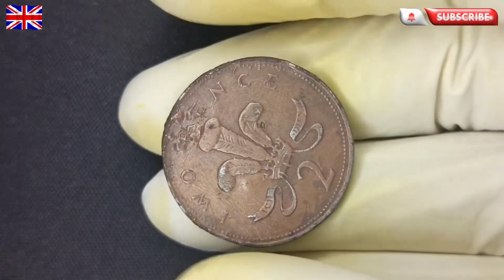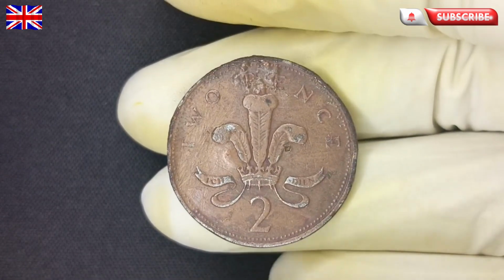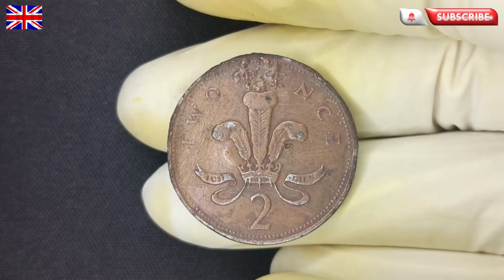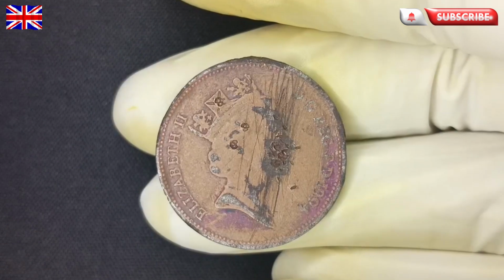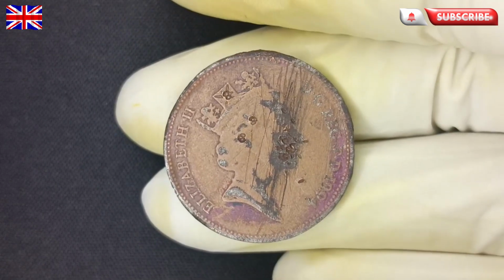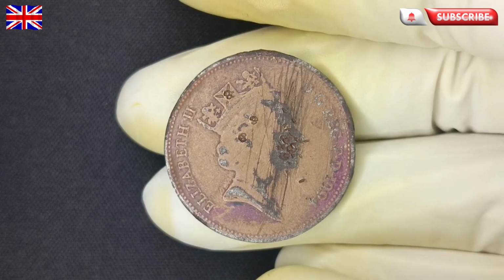These seemingly insignificant anomalies, which go unnoticed by nearly everyone, are what elevate a coin into the stratosphere of value. But rarity alone doesn't explain everything. It's the story, the mystery, and the thrill of the unknown that fuels collector passion. For years, only whispers of the rare 1994 Two Pence circulated among numismatists.